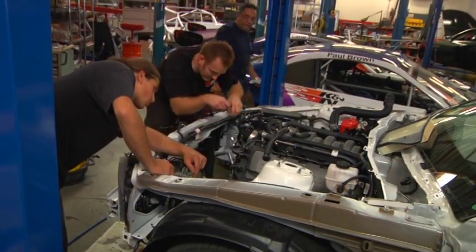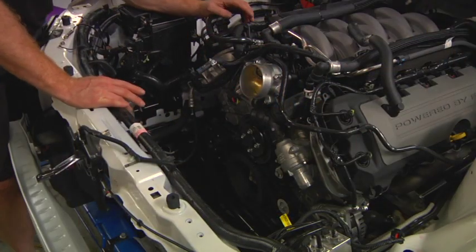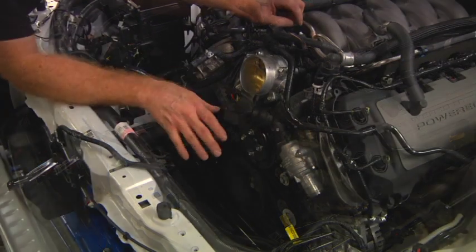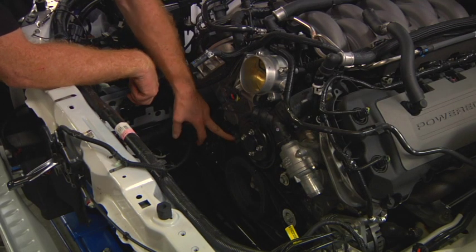After Chris clears some room in the engine compartment, Paul makes a pleasant discovery. What's really nice that Ford's done is they've actually simplified the serpentine system. It now has an electric power steering pump, and back over here on the other side is the air conditioning, which is driven off a separate belt.